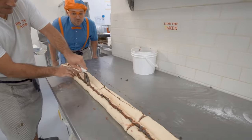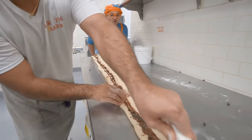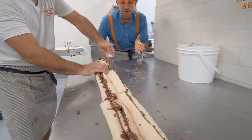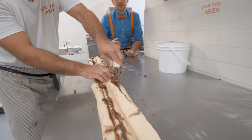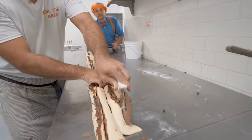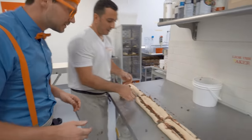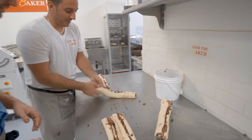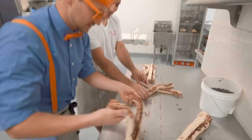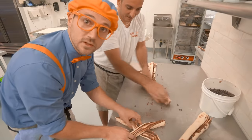Okay. Open them. Wow. Look at it go. Hey, he's cutting it in half the long ways. You know, there's a short way and a long way. Perfect. Okay. Now, the fun part. Open them. Make X. And make X. Then you do a little twirly.